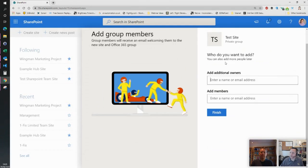John, could you give us a quick clarification of the difference between owners and members? So owners have the ability to customize the site. When you spin up the site, you'll have a document library, as they call it. Something an owner would be allowed to do would be add additional document libraries, change what's shown on the home page for the site, change the structure behind it. Members, it's all about adding data.